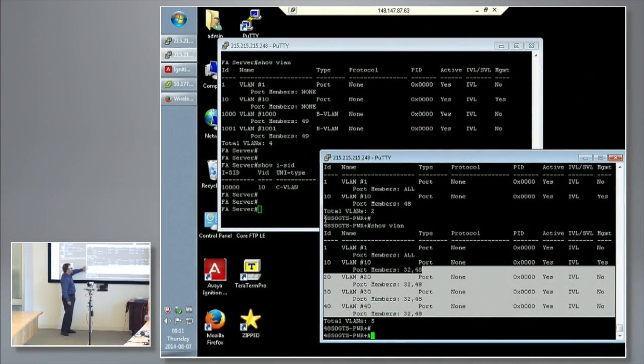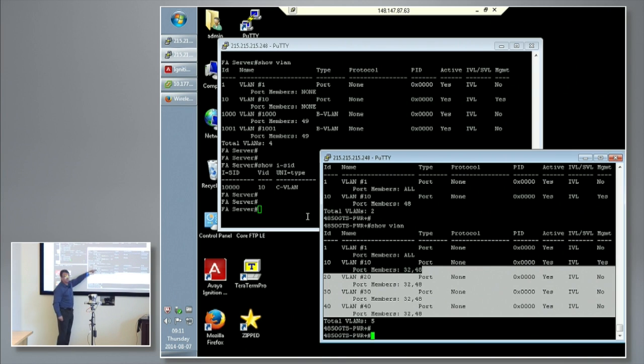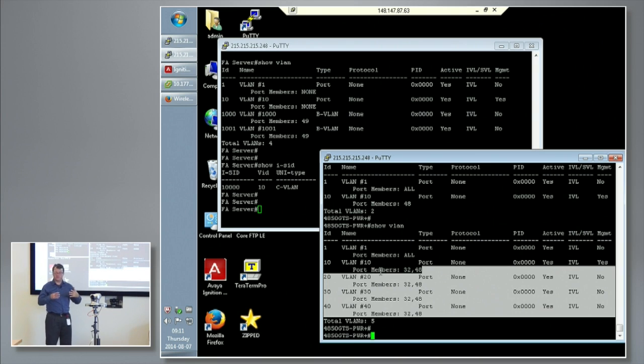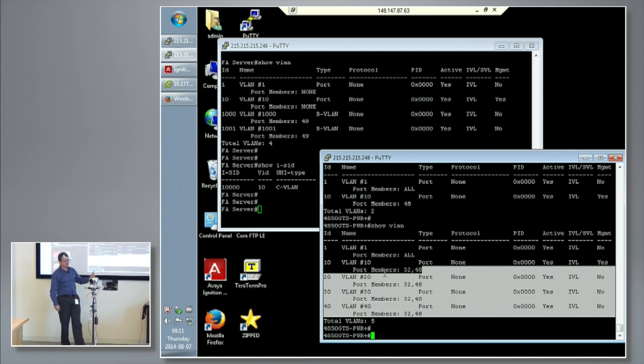Thanks, Aaron. So we've showed the VLANs on this edge switch. Before, we only had VLAN number 1 and VLAN number 10. Now, you see the automation that has happened. We have automatically created 3 additional VLANs, and this was all triggered as a result of just plugging in that access point. 3 VLANs on the right ports. So obviously they have to be on port 32, which is the access port where the access point is plugged in. Also, it has to be on the uplink port number 48.